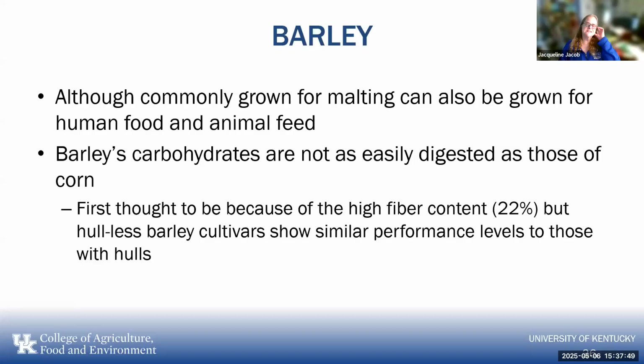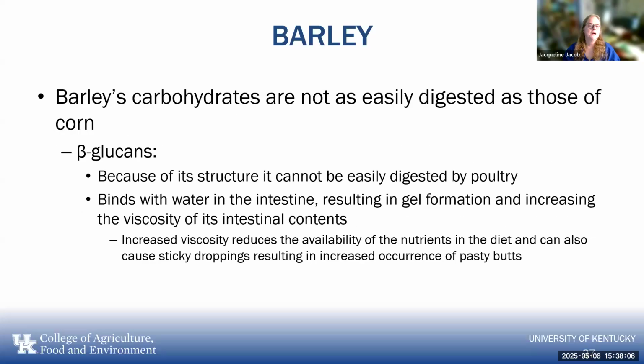Barley's carbohydrates are not as easily digested as those of corn. First, it was thought to be because of high fiber content, but hull-less barley cultivars show similar performance, so it's not because of the hulls. It's because they contain beta-glucans. Because of the structure of the beta-glucan molecules, they cannot be easily digested by poultry.